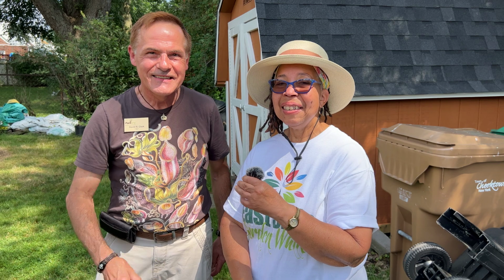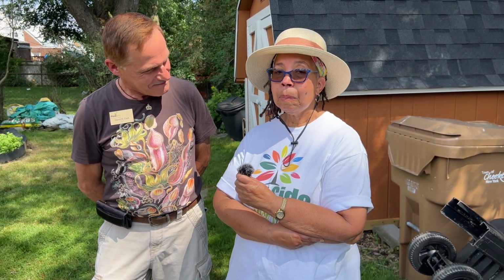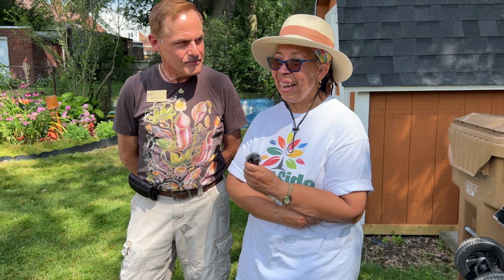So again, we're at Phyllis's garden. It's in Cheektowaga, New York, and Phyllis's garden is featured on the East Side Garden Walk by Gardens Buffalo Niagara, and this is such a lovely garden. You have a little bit of everything. A little bit of everything. I can't make up my mind. No, it's just a very enjoyable garden.